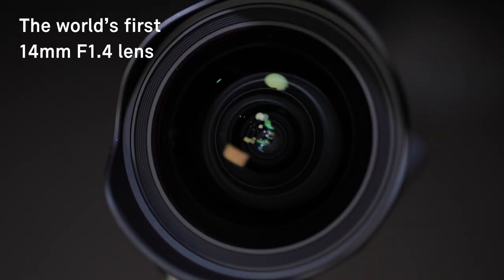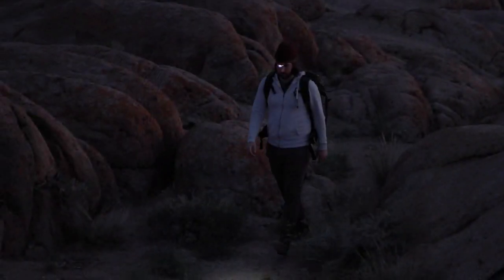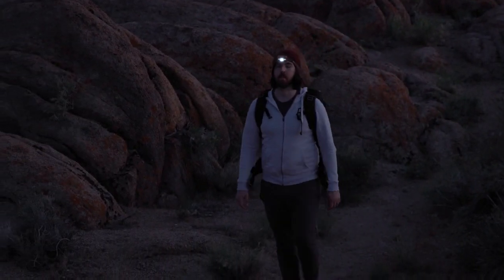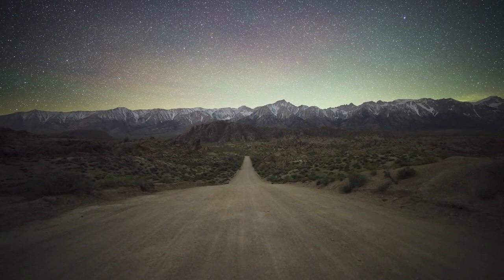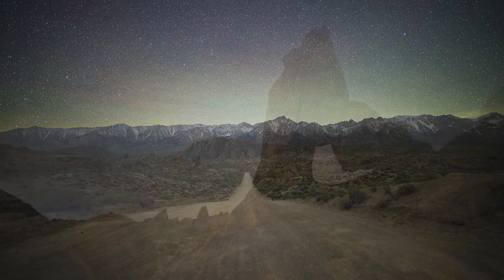This is also the world's first 14mm lens with an f1.4 aperture, which is huge for astrophotography, where every last drop of light is critical. Now, my images have less noise, exposures are faster, and stars are pinpoint perfect.